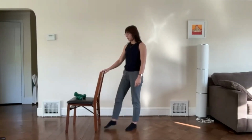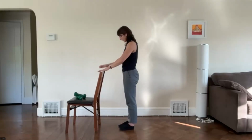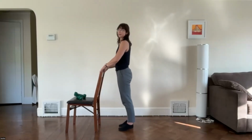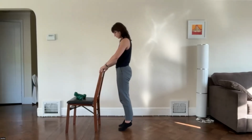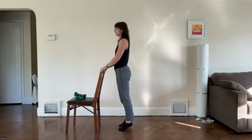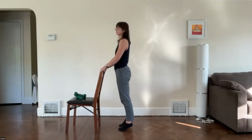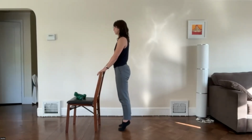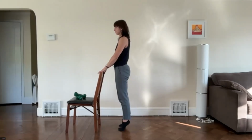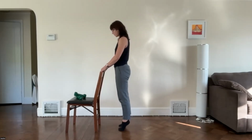Shake it off. We're going back to our heel raises. Don't worry, we'll get a chance to balance again in a minute. So hands back to your chair. Feet are parallel, so toes are pointing forward. We go up and down, back to those heel raises. All right, and then shake it off.